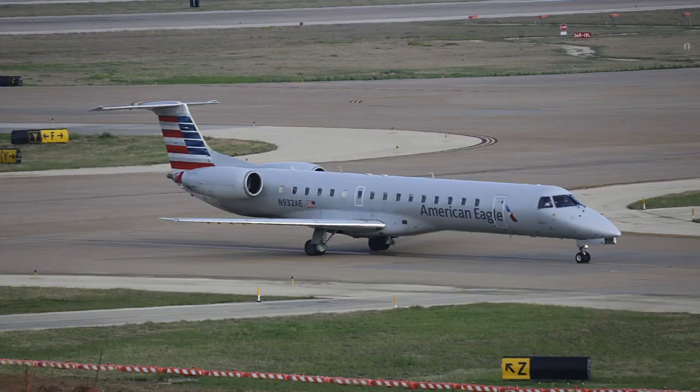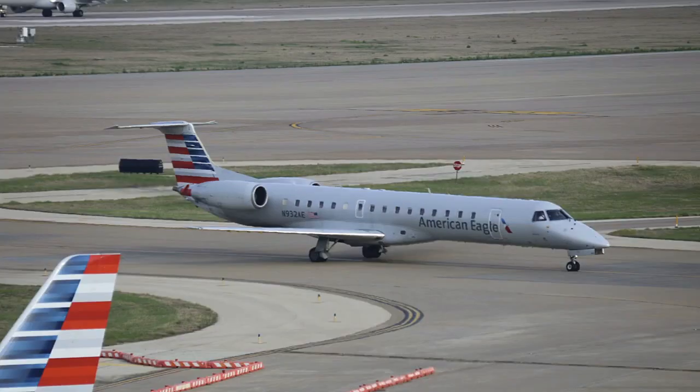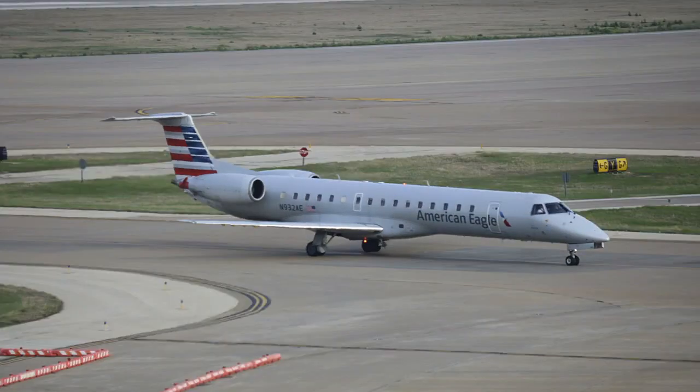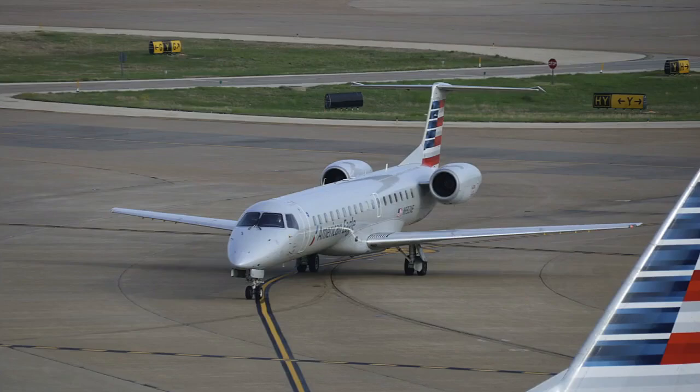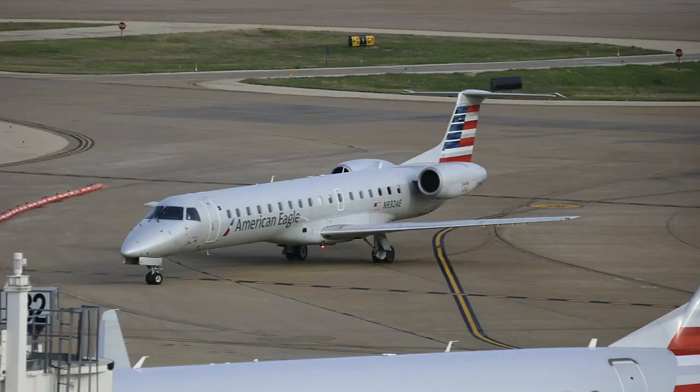This is my final time catching, I think it is my final time. We'll have to verify in future videos, but I believe this was my final time catching an Envoy 145 at DFW. I believe I got it at Chicago after this. I cannot remember for sure. There's a chance that I didn't. This might have been the final time. I can't remember if I got one more time after this or not, but this was certainly the last time that immediately comes to mind that I got the Envoy 145.